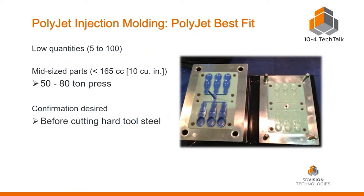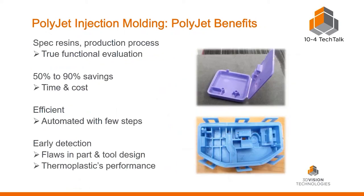So the benefits of doing this is we're getting a prototype of the part by our design and in a true material. We're going to see that we could save time and money, 50 to 90% of the cost involved, and it's so automated that in your CAD you're saving out that STL and the Objet software. We're loading it, doing orientation, and we hit print. That's it. There's not a whole lot involved with getting it done.